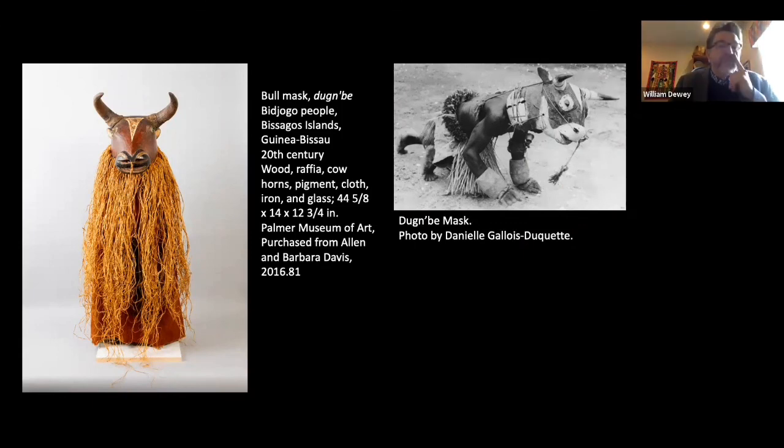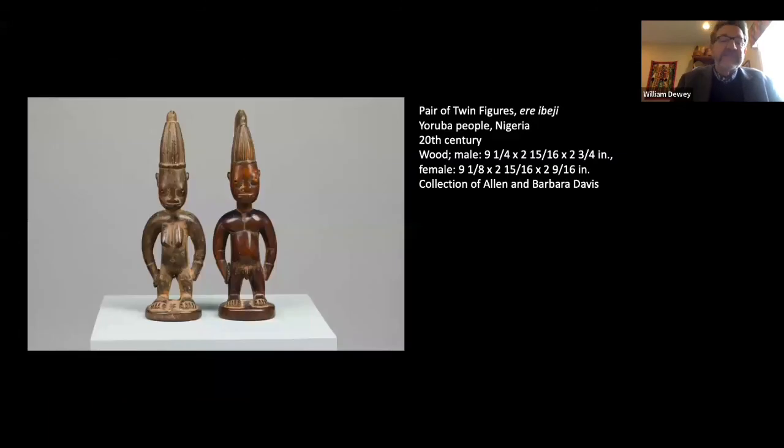One other that I'll just briefly say, for Bissagos Island, another form of initiation, primarily for boys, uses this bull mask. There are wild bulls and other kinds of bulls. This one represents a domesticated bull, but one that's not quite trained. It has a ring in its nose, and it's equated to the boys that are being initiated because they're not quite ready to be adults. The wild bull is pulled around by the ring in its nose, and likewise the boys are not quite ready to be considered adults.